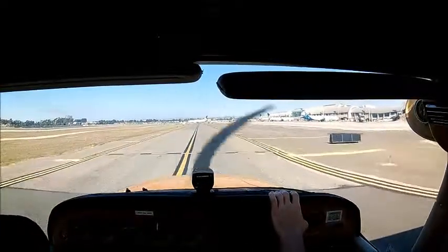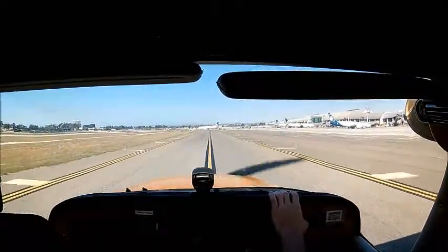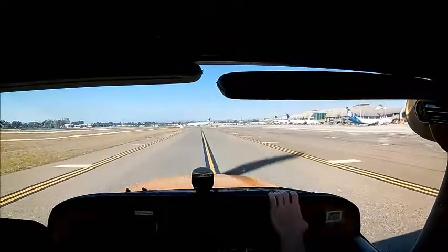Cessna 808, radar services terminated. Squawk VFR, frequency change please.